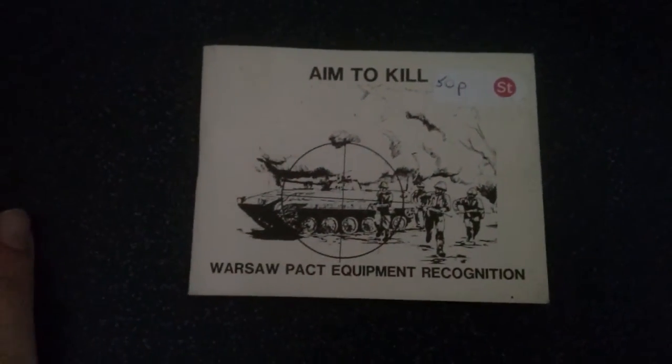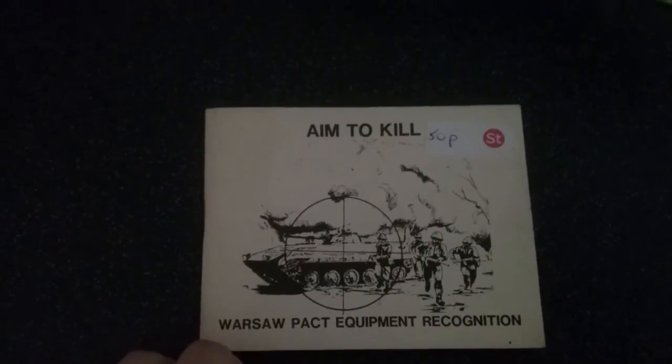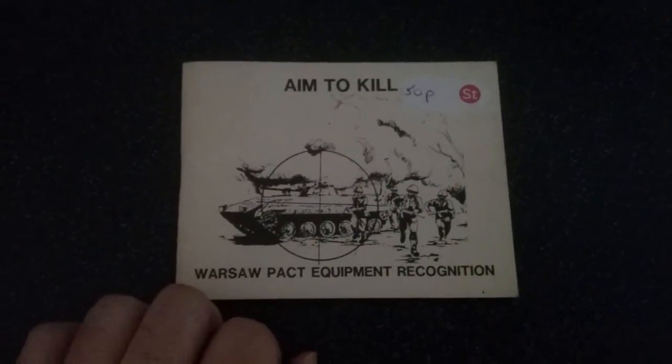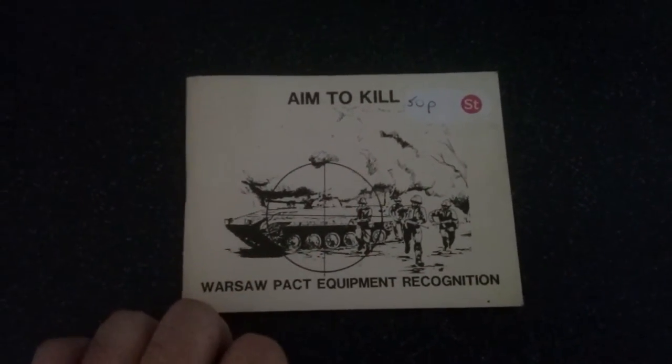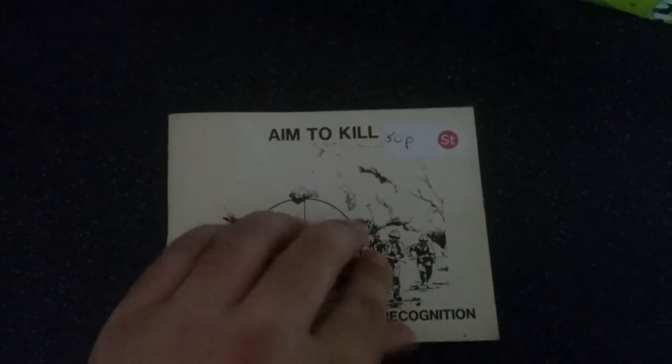Now, like I said, I found this for 50p in a charity shop this morning, and when I did a bit of research just now, I actually found that these books are going for about £22–23 on eBay, so I've had a bit of a bargain.